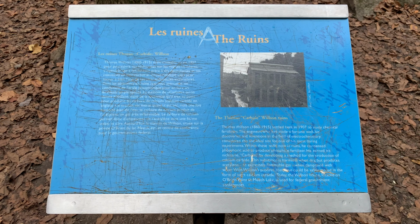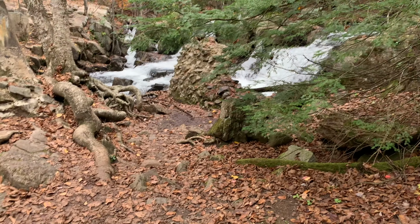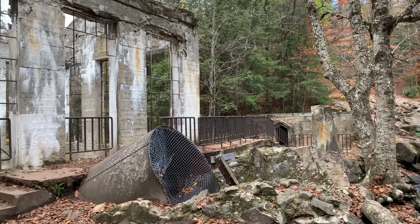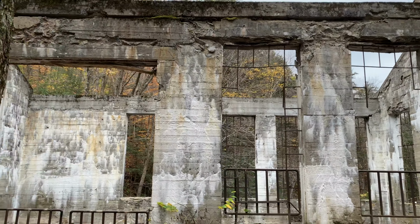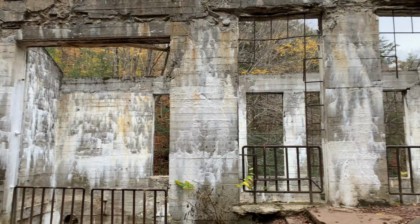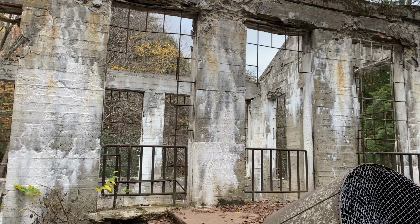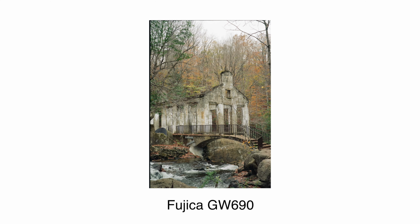Finally, I got to the Carbide Ruins. This is in fact the remains of an experimental fertilizer plant that Thomas Wilson used to work on. Thomas Wilson is famous for discovering a cost-effective way to produce calcium carbide. When I got to this spot, I was very tired, and I decided to take just one photo and then come back later for more, which I never did. Here is the one shot that I took with Fujica GW690.